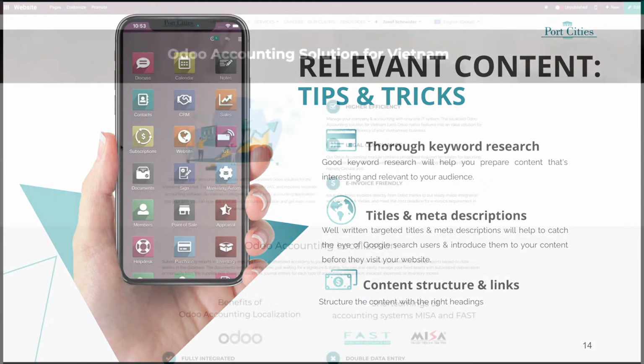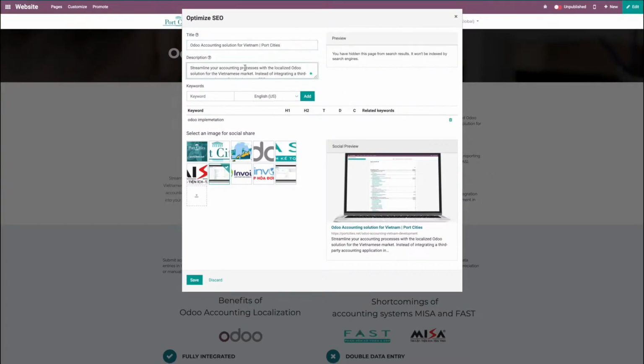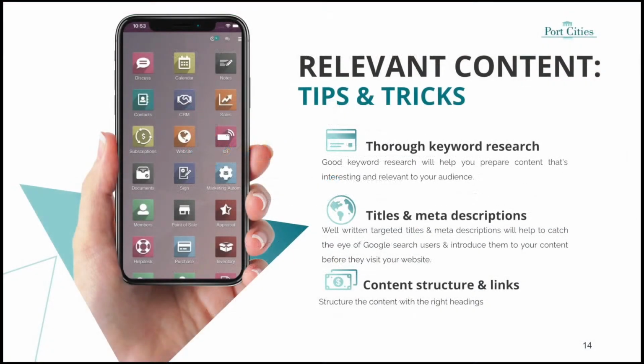Tip number 2. Prepare very good titles and meta descriptions. Titles and meta descriptions are those small pieces of text which are seen when someone is making a search query in Google. That is the very short text based on which the visitor is actually deciding whether your website is the right one or he should scroll down and choose another one. And tip number 3, make your website structure logical and intuitive. Firstly, you want users not to get lost in your website, but second, you also want Google to understand the structure so it can show a bigger and better breakdown of the pages on your website in the Google search engine result page.